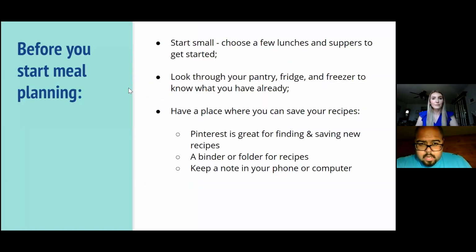Before you start meal planning, there are a few things you want to keep in mind. Do not get overwhelmed with trying to plan a whole week's worth of meals. Choose only a few dinners and lunches to begin with. Before deciding what meals you want to make, it's a good idea to look through your pantry, fridge, or freezer to see what you already have. That way you can incorporate those ingredients into the meals you're going to be making throughout the week, so that you save money.